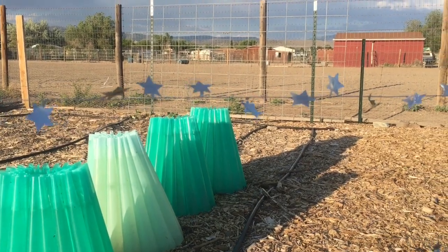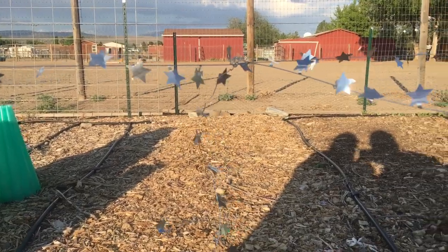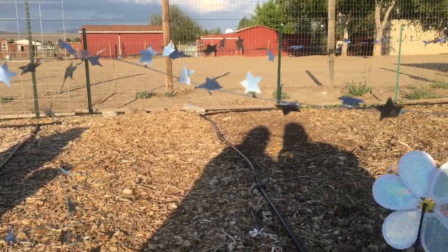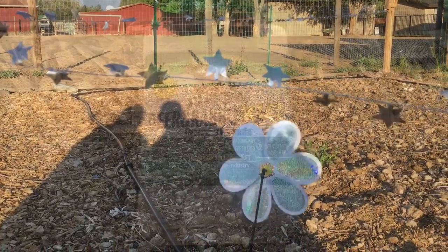So we got all these supplies from the dollar store. Pretty cheap if you think about it. A nice little $5 fix for the garden. And we'll keep you guys posted on if it works or not.